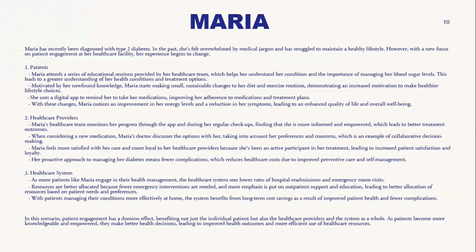Additionally, she's now found that she's got an app available to her on the phone to remind her to take her medications, which is helping her to improve adherence to her medication and her treatment plans. And so, with these very small changes, she's noticing that she's got more energy, that her symptoms are reducing, she's got a better quality of life, and she feels better overall. Wow, how awesome is that? Three small things that she's done.